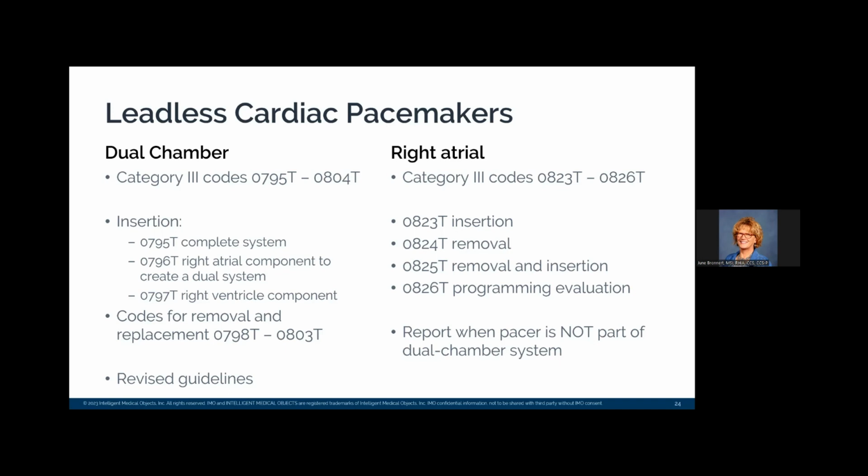This is important as other new Category 3 leadless pacemaker codes were created for right atrial leadless pacemaker. The codes are shown here on the slide, and the codes from 0823T to 0826T section are to be used when the right atrial leadless pacemaker is not part of a dual chamber system. So if the right atrial leadless pacemaker placement or removal is part of a leadless dual chamber system, then the codes from 0795T to 0804T section should be reported. The guidelines and parenthetical notes were created and revised to lead to appropriate code assignment.